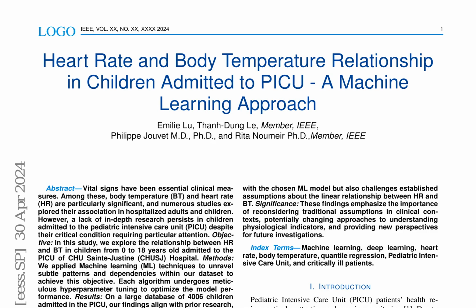The proposed model uses quantile regression to predict the 5th, 25th, 50th, 75th, and 95th percentiles of heart rate for a given body temperature and age, providing healthcare providers with a decision support tool to aid in diagnosis and treatment. The model is integrated into a clinical decision support system, which will provide real-time predictions of normal heart rate ranges based on patient age and body temperature, enhancing diagnostic accuracy and treatment efficiency in pediatric critical care settings.